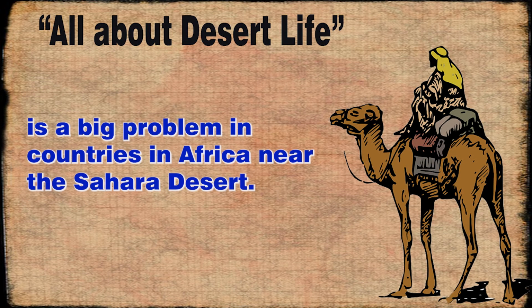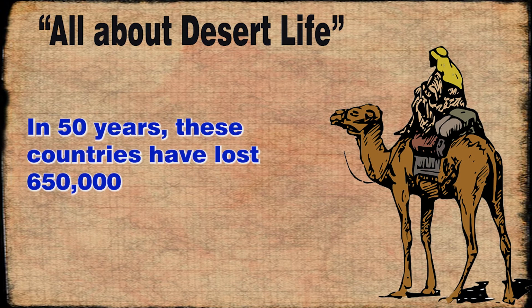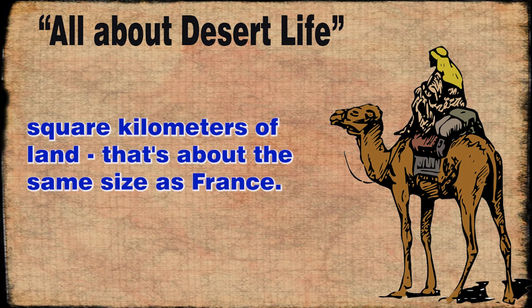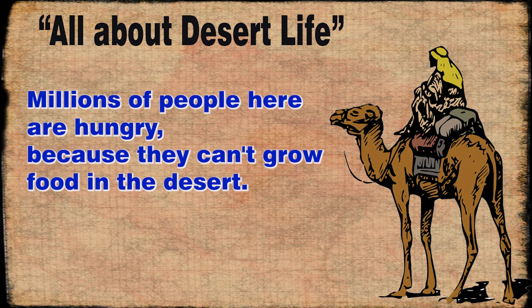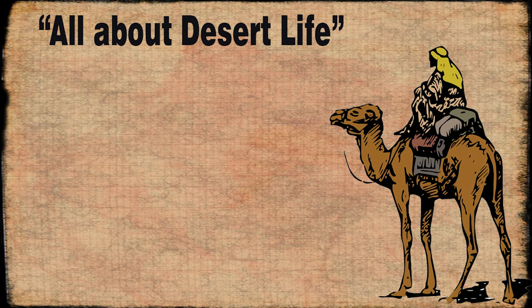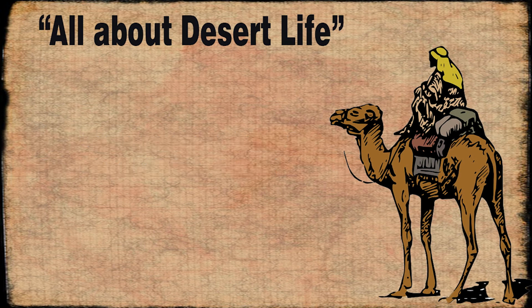Desertification is a big problem in countries in Africa near the Sahara Desert. In 50 years, these countries have lost 650,000 square kilometers of land. That's about the same size as France. Millions of people here are hungry, because they can't grow food in the desert. How can people help to stop desertification?